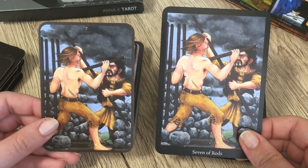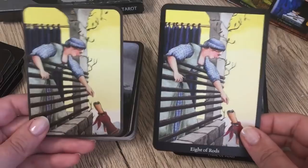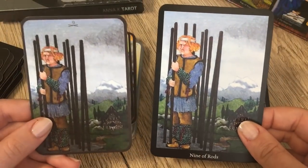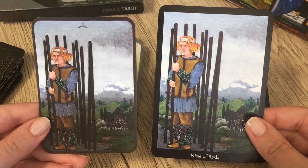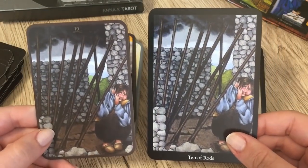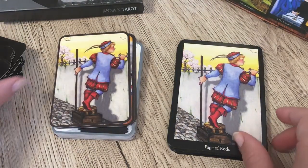There's a lot of movement in this deck too. I like this Eight of Rods. I love some of the facial expressions in this deck. And one of the criticisms of this deck is that it's not very pretty. And I get that because I tend to like quite pretty decks, don't I? But that's part of its charm.